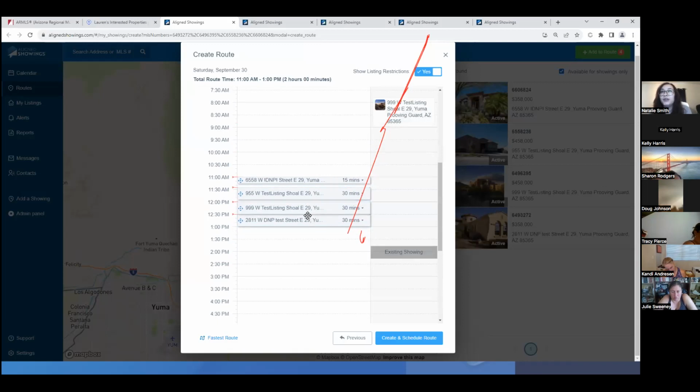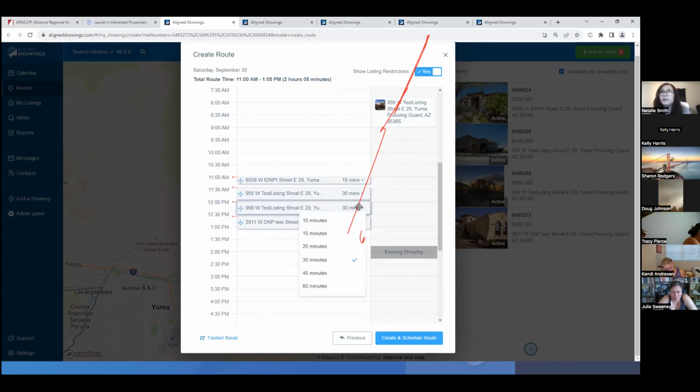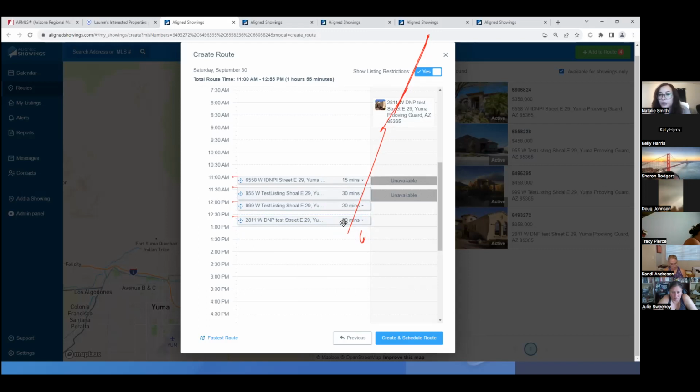As I go here, you can see that as I click on each listing, it will show me any kind of requests that are going on or any restrictions for that time. As far as this page goes, I really want you to just focus on the duration. Just to say, I plan on being in here for 20 minutes. This is a bigger property, maybe 20. Maybe this one has hidden doorways and needs to be 45. Who knows? So I really just want you to focus on the duration for now.